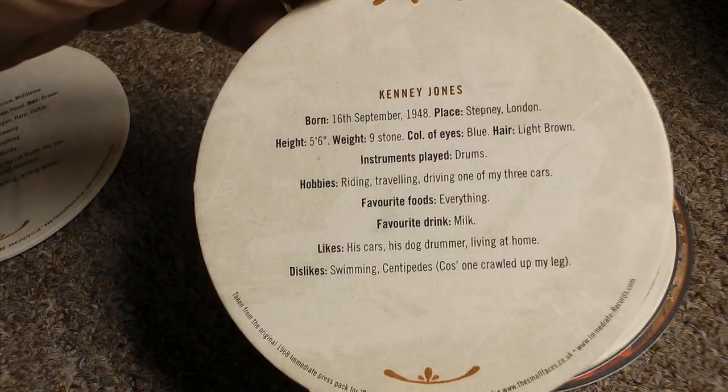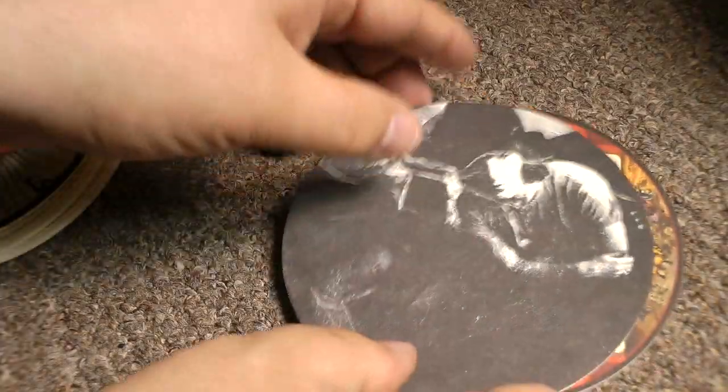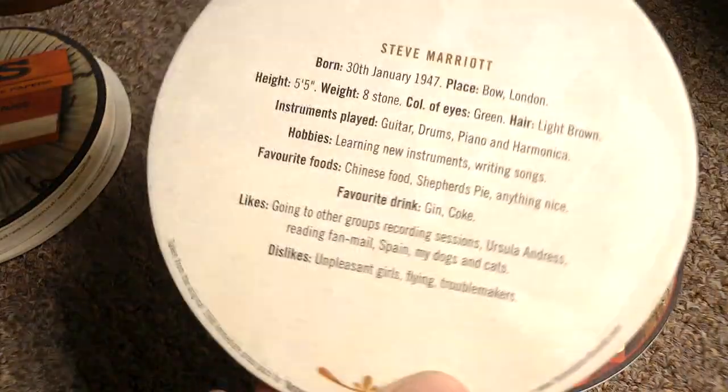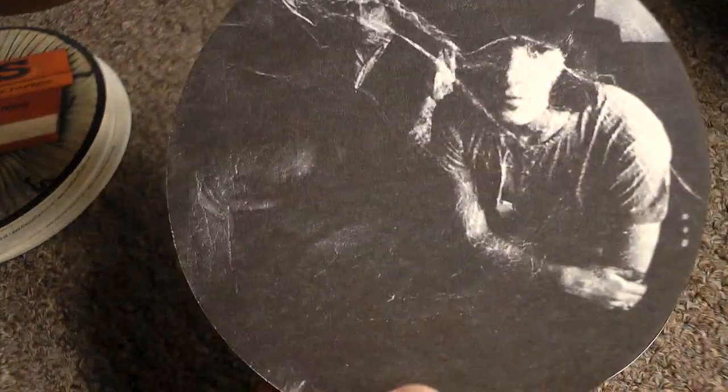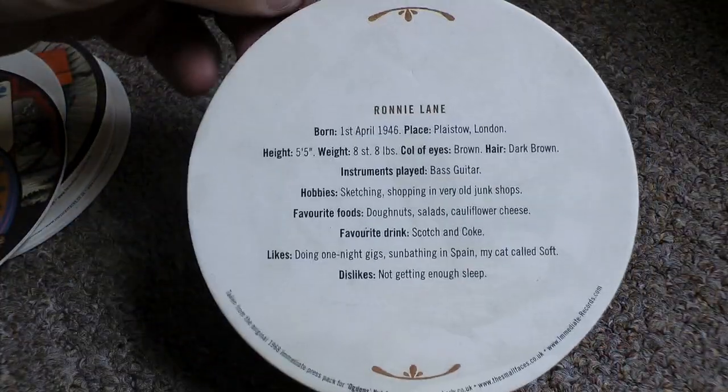Again, it's kind of replicating the poster, but they've done drinks coasters. Would you rest your drinks coaster on Kenny Jones's face? I don't know. Steve Marriott, and that's the artwork reproduced again, the cover. And I think we're one missing. Are we? We were missing. Yes, it's stuck in the box. And there's the last one, which is of course Ronnie Lane.